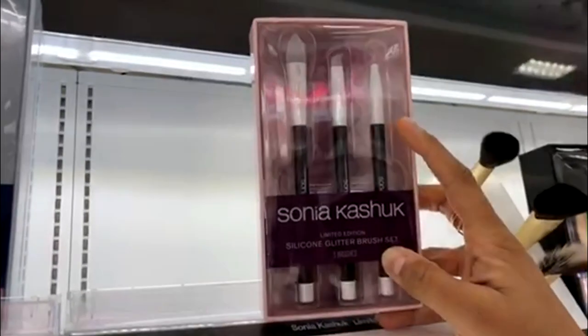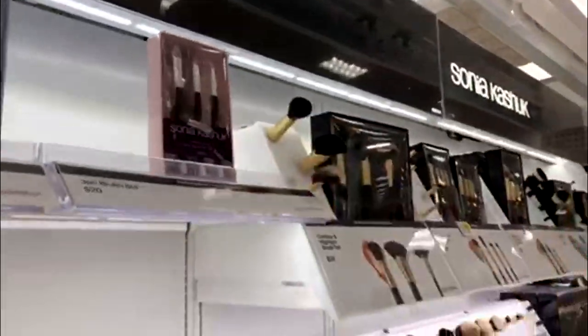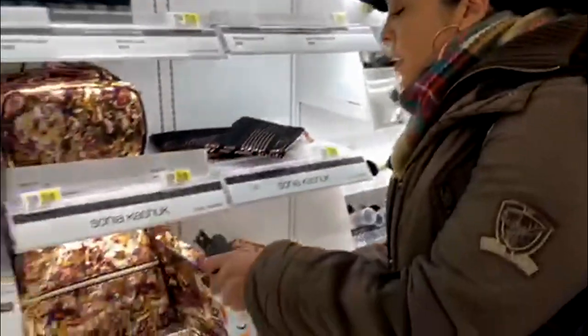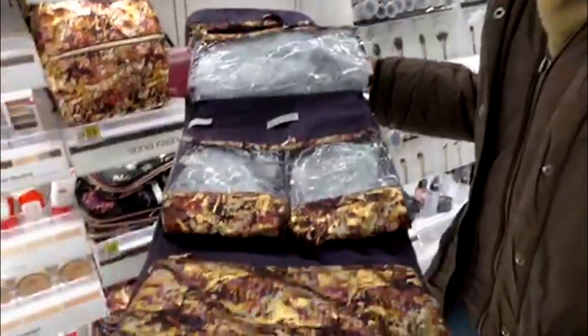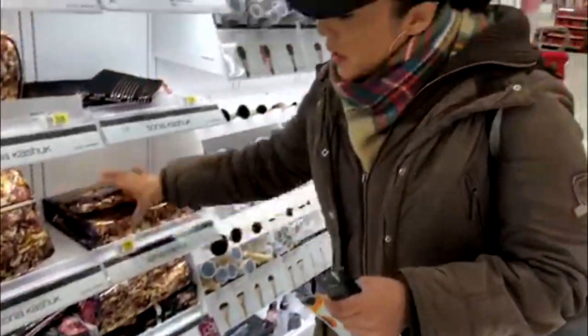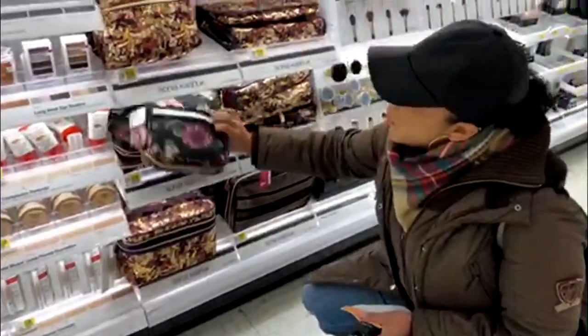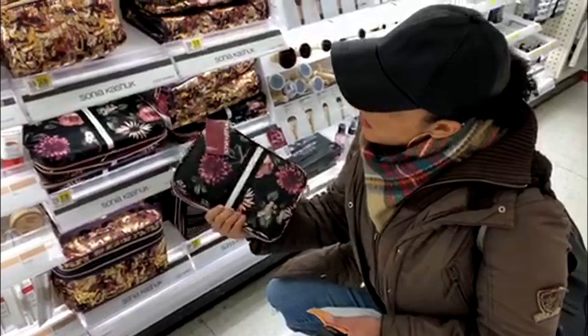But this looks like it could be eyeliner. That'd be kind of cool to try. Yeah. This one is massive. I mean, what the hell? Travel? $20, not bad. Put them in travel bags. Yeah. I'm not really a floral person, but I like that one.